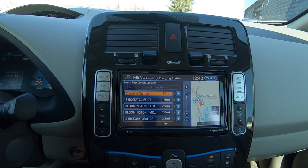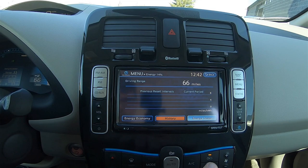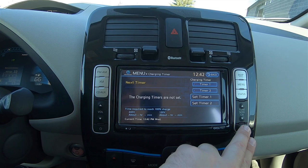And here's your Energy Minder here. Tons of information regarding EV economy and stuff like that. Different screens to show how long to turn the climate control off to save energy, set your climate control timer, set your charge timers, everything you can think of.